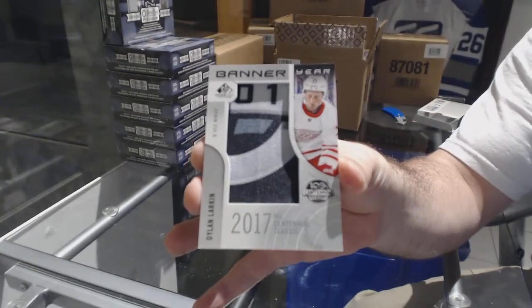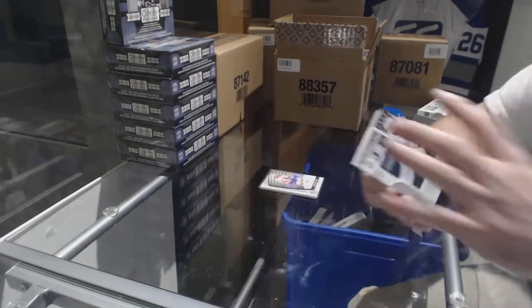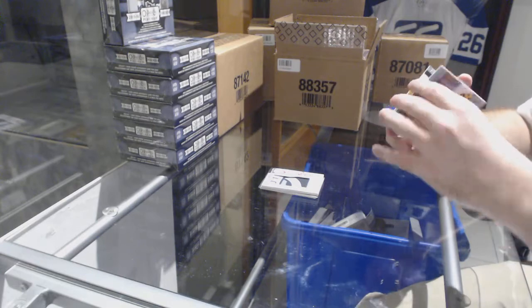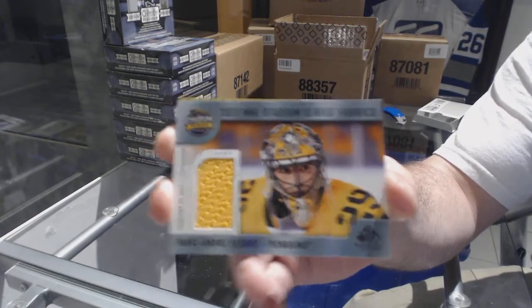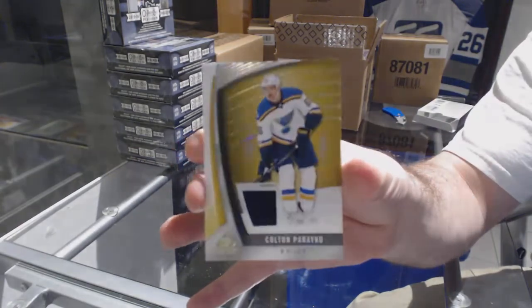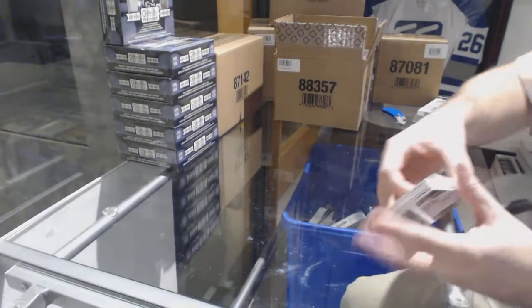If we got the Boeser, holy moly, that would be arguably one of the biggest cards in the entire product. So, for the, is that Pittsburgh? Yeah, Pittsburgh Penguins, Marc-Andre Fleury. Just wanted to make sure it was Pittsburgh. Stadium Series fabrics. And for the Blues, Colton Parayko. Boom.